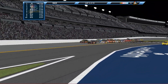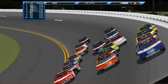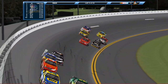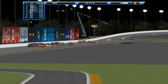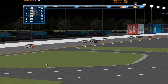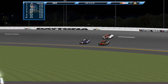Truex out in front from Daytona. Hamlin out in front, takes it from Truex, around goes Casey Kane. He somehow saves it. I thought for sure that was going to be a hard impact into the wall. Luckily keeps it straight. We're still green from Daytona. And that's going to allow Jamie McMurray to reel those guys back in. Joe Nemechek as well. Jeremy Mayfield's not going to be able to catch that group up there.